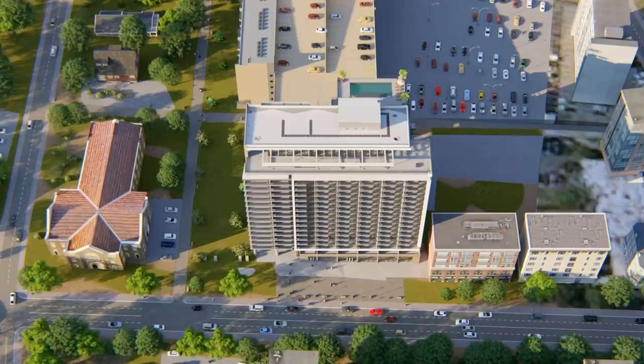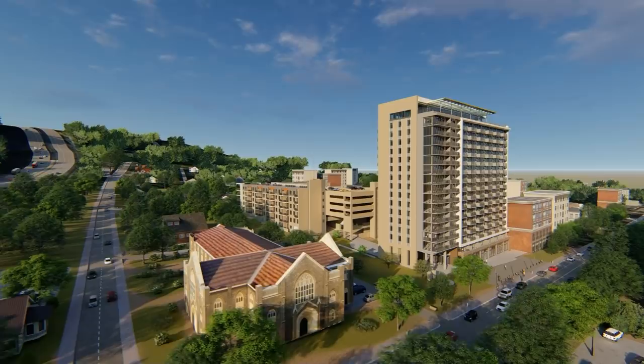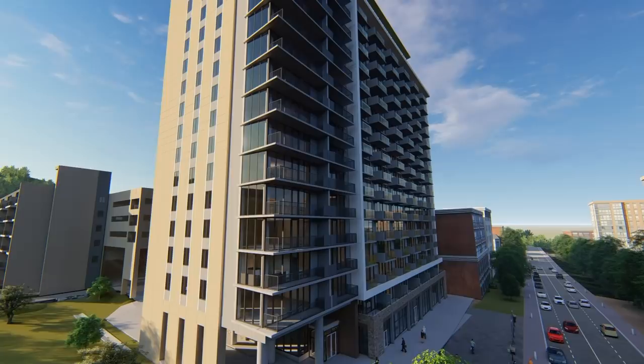I'm the BL Harbert project manager for the project known as Vesta. We are building a three-building project that for us lasts about 18 months. We started in August of 2017, and right now our completion date is February of 2019.